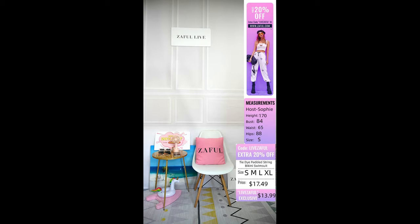Oh, this is cool. I like the print on this one. I'm just putting it on for you guys. I just need to alter the strap slightly.